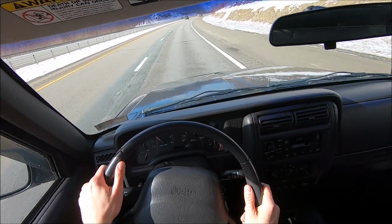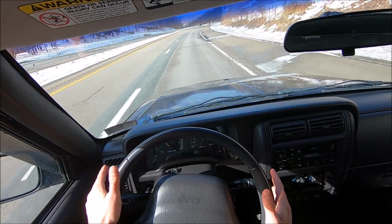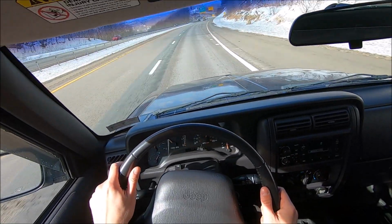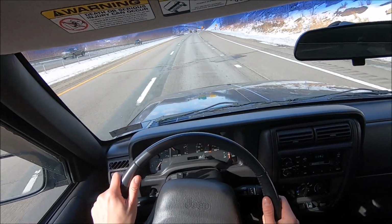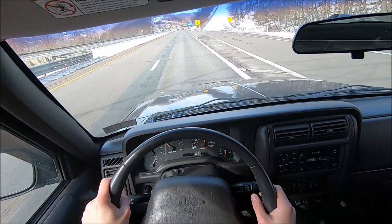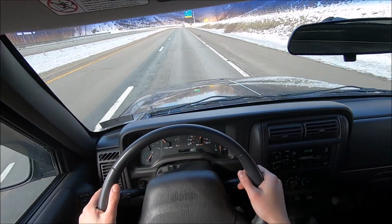Overall, it's handling pretty well. It's really not that difficult to keep it inside the lane. I thought it was going to be a lot more difficult, even with the wind. You guys can probably hear how windy it is right now. But we're handling these highway speeds just fine, going 65 right now downhill. Definitely have to pay more attention to steering because of the wind. It's kind of like trying to throw us all over the place.